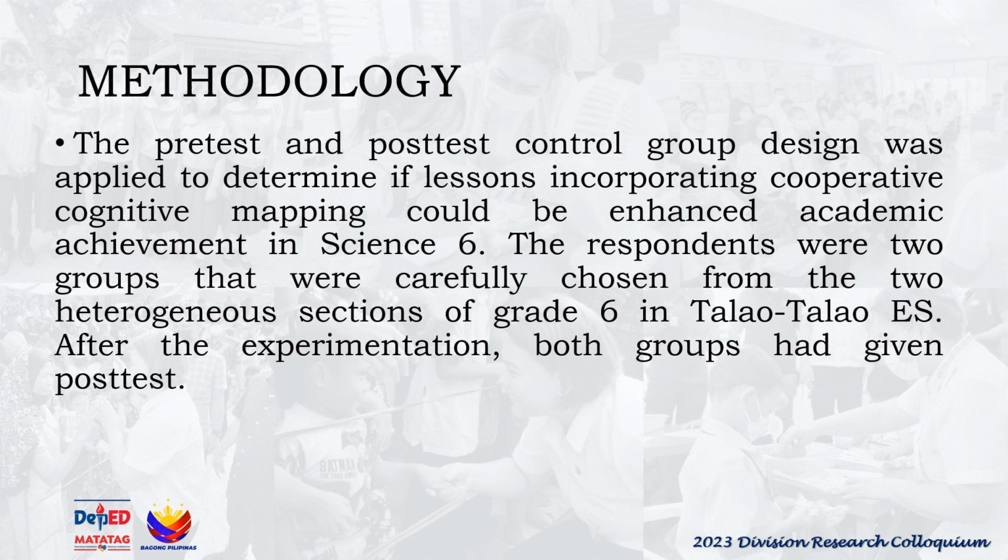The pretest and post-test control group design was applied to determine if lessons incorporating cooperative cognitive mapping could enhance academic achievement in Science 6. The respondents were two groups that were carefully chosen from the two heterogeneous sections of grade 6 in Talaw Elementary School. After the experimentation, both groups were given a post-test.